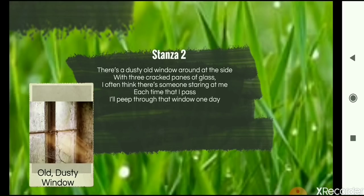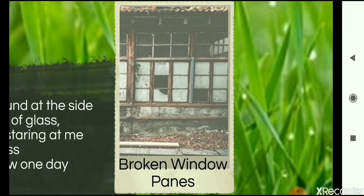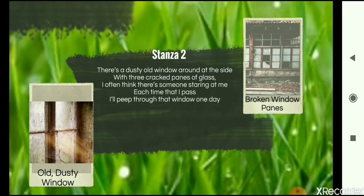So there's a dusty old window around at the side with 3 cracked panes of glass. Look at this picture. There are 3 broken window panes, right? So the windows are old and they have broken window panes. Panes means a thin sheet of glass, right? So it has 3 cracked panes of glass.